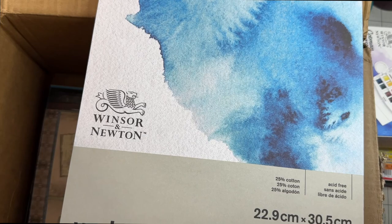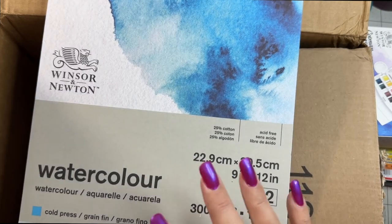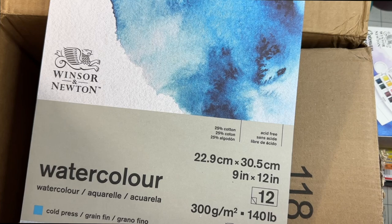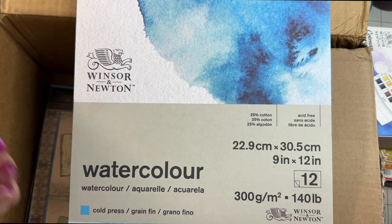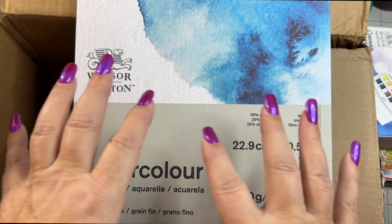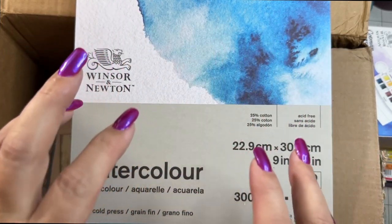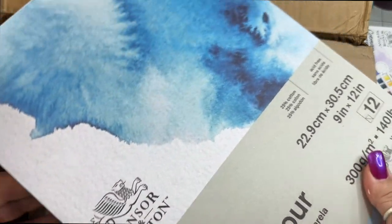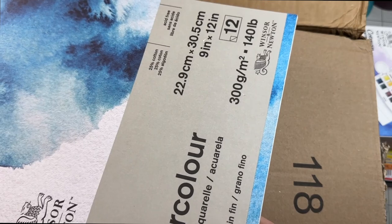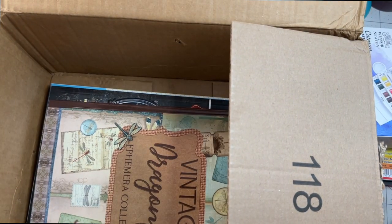Winsor and Newton watercolor cold press. This is only 25% cotton, so it's not nearly as expensive as 100% cotton. But it's the difference between cotton and pulp, fabric and wood. The watercolor reacts so much differently on good paper. So if you get paper with at least some cotton in it, your watercolor is going to behave more like watercolor should, because it's made specifically for watercolor. So I'm anxious to use this. I don't remember them ever making a student grade paper before, or maybe I just didn't know about it. So I'm anxious to see how it works. I've never tried it. There's another thing for our Try Me video.